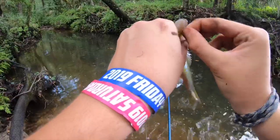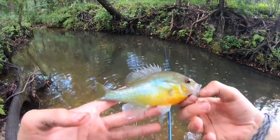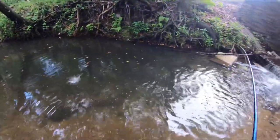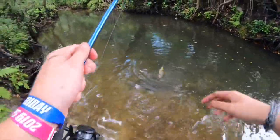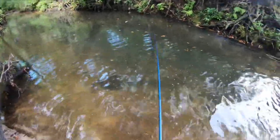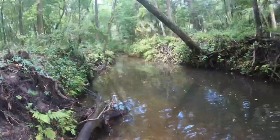Oh. Look at this fish right here. I would definitely take one of these in an aquarium so quick. Wow, this fish is fighting hard, guys. Look at the size of this. Oh, there you go. I think that was a spotted sunfish. Those things get huge. Well, not huge, but about that big.